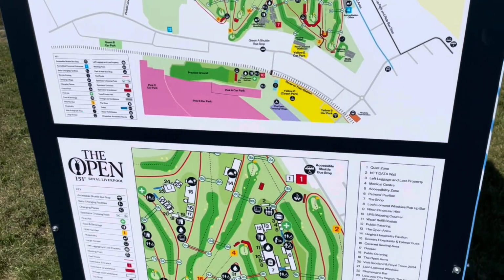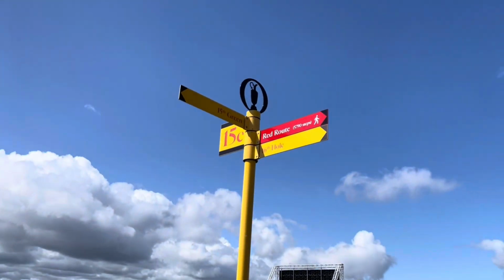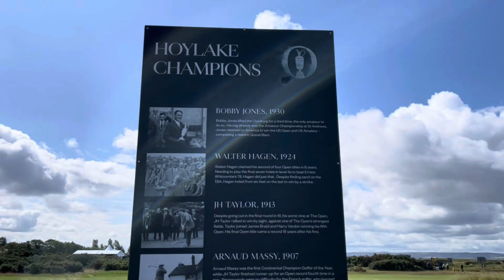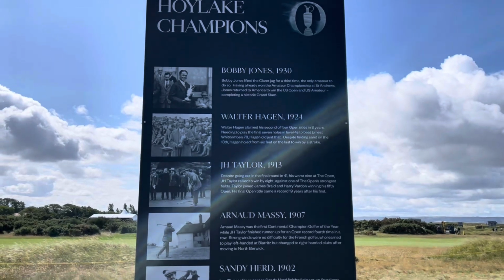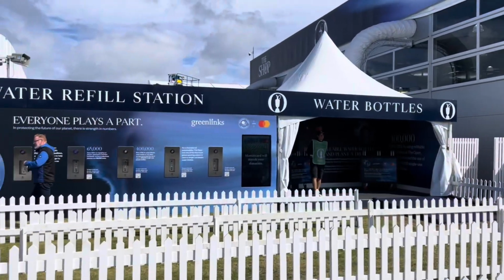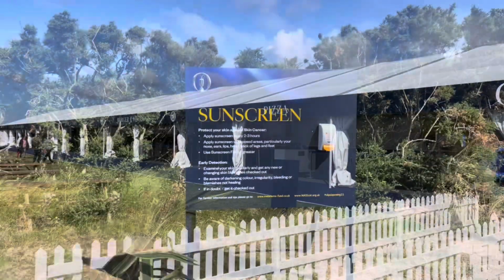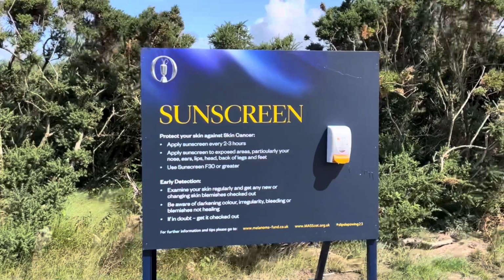The layout of this course lends itself much better to an Open than St Andrews last year, for example. You've got signage everywhere. You've got a lot of food and beverage stations all around the course. Make sure you take a water bottle with you. There's loads of free refilling stations. The R&A also have some sunscreen out there for you as well, so don't get sunburnt.